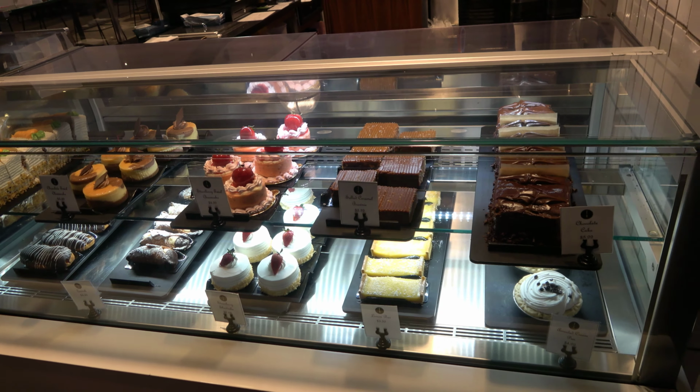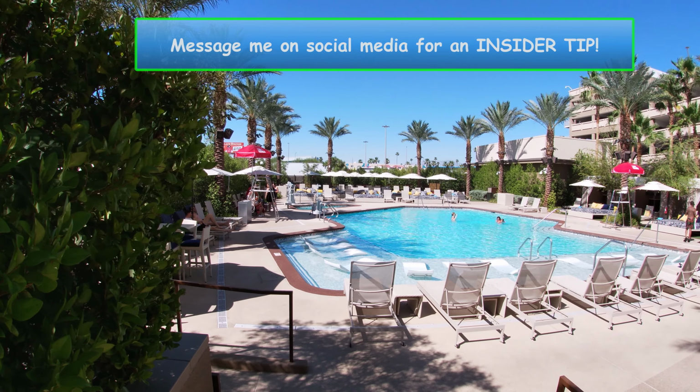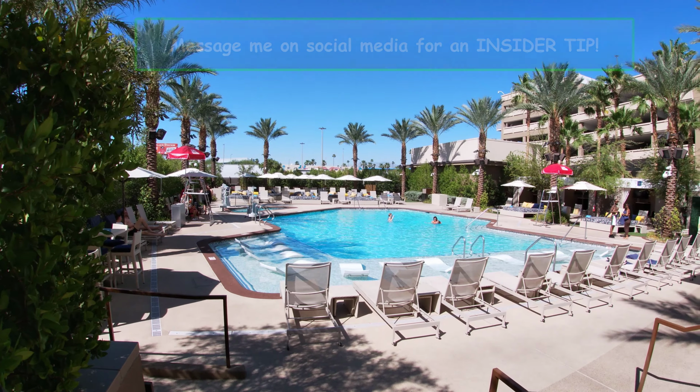Then what I would do is run on down to the pool, because it's been 109 degrees here almost all week. And I do have an insider tip for you. With the help of my Canadian friends Paul and Sherilyn, we've discovered a little insider tip. I won't tell you much more than that, other than it does have something to do with the pool.